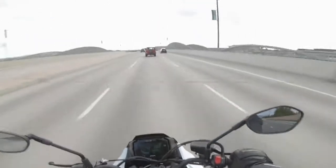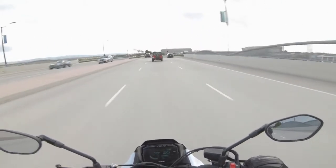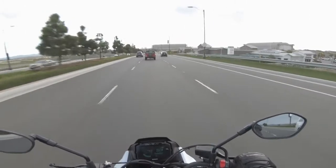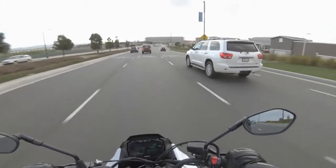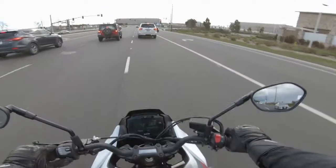Alright guys, we are heading back to Del Amo Motorsports of Orange County here in Santa Ana, California. Enormous shout out to them for letting me take out this brand new 2020 Suzuki Katana. I'm smitten. I am over the moon about this bike. I have nothing but incredible things to say about it. It has blown away even the highest of expectations.